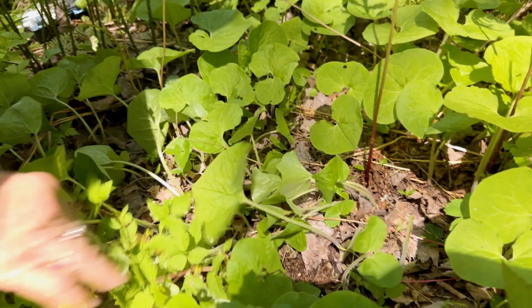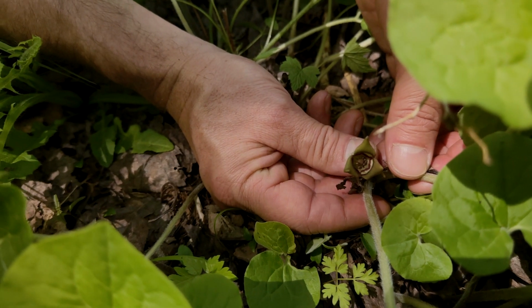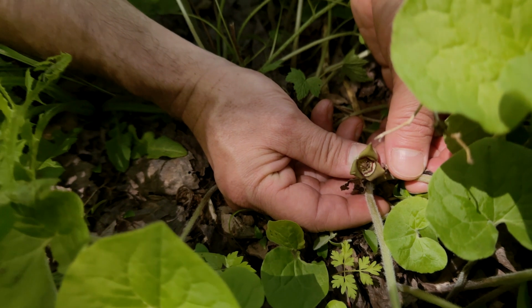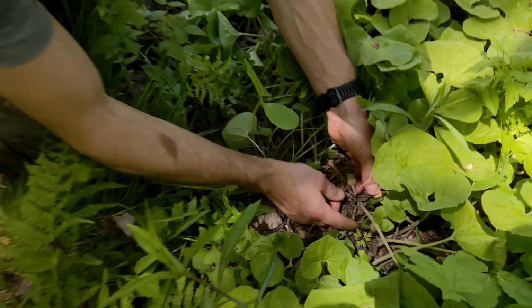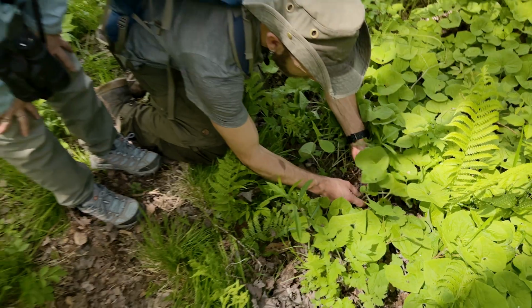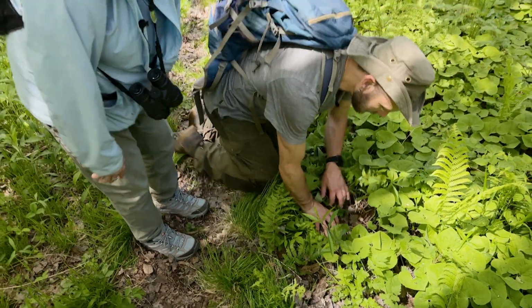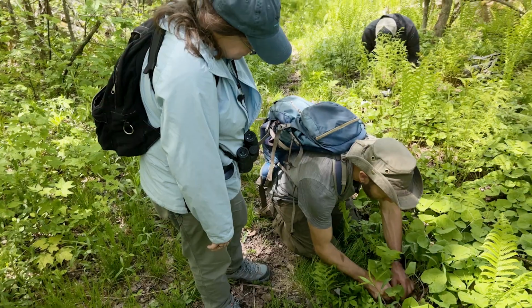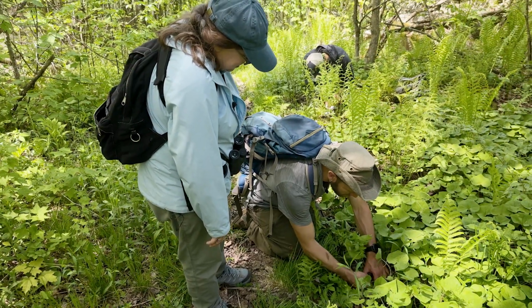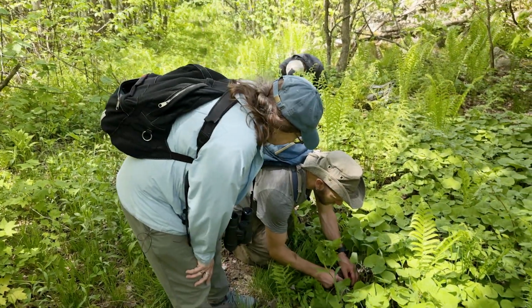Dave, do you have another nice one over there? So the name wild ginger, Dave, has nothing to do with the flower. It's actually the stem and the root that have a kind of a gingery smell to them and taste. Absolutely. You know, people used to make ginger snaps with them back in the day when people didn't have access to the ginger that we do.